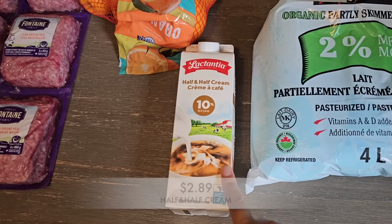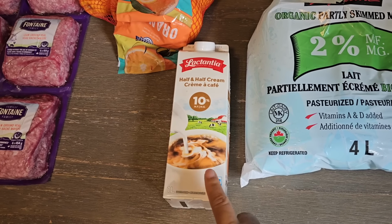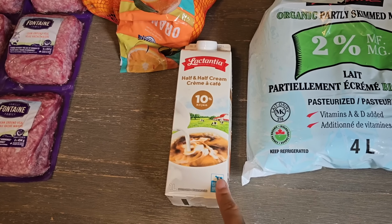Next up, I grabbed some half and half cream. This is for my coffees. I've been doing regular coffees, but I've also been making iced coffee. So let me actually show you how I make my iced coffee. I use the half and half, and I use the cold brew that I picked up last week. This is actually perfect timing because I'm so thirsty.